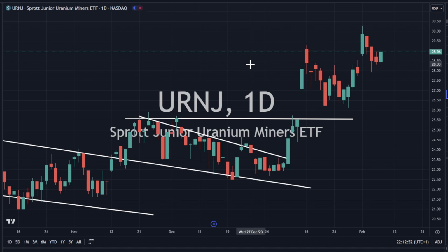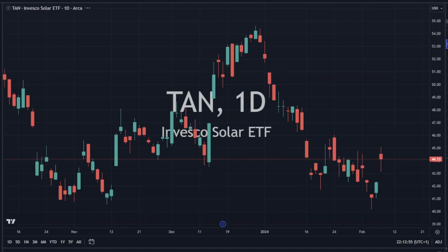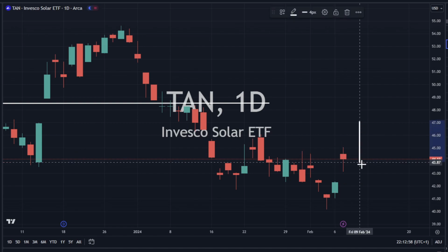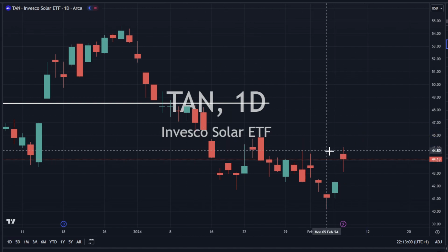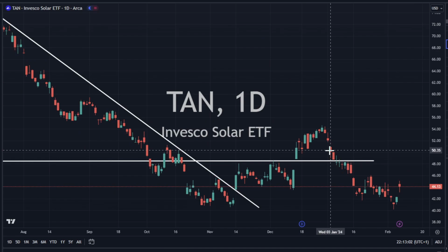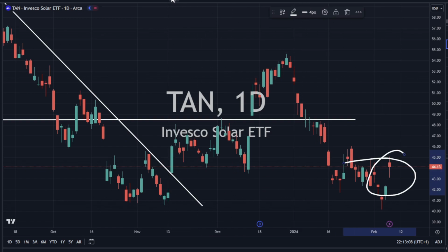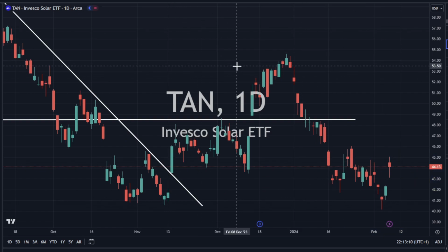So that looks pretty good for URNJ. TAN up 4.38%, but it was mainly gained in the pre-market, and then the momentum was kind of lost throughout the day. So with yields potentially going up, I don't think this will be a good shot here if yields do go up.